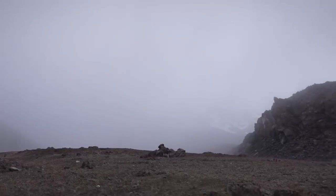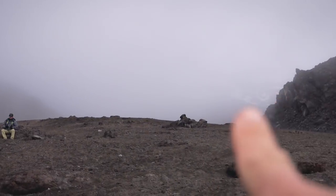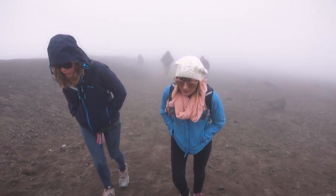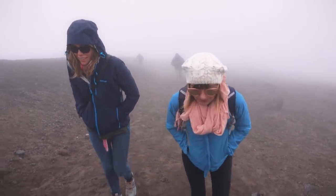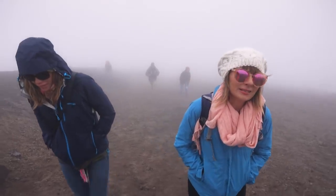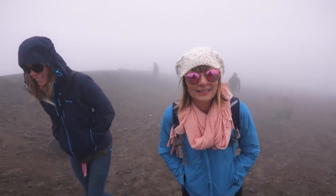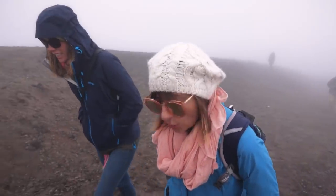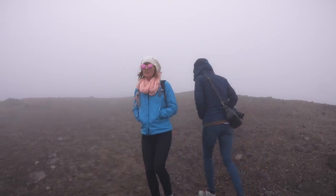Oh, I can see glacier. No. A little bit of glacier. Woo. Not gonna lie, this altitude is rough. My heart is beating inside my lungs. My lungs are screaming. I'm a little angry about this. This is just slow motion. We're actually moving much faster.